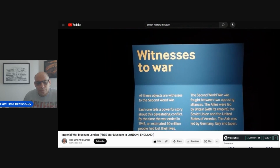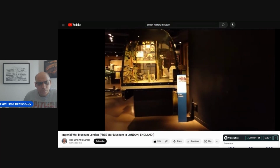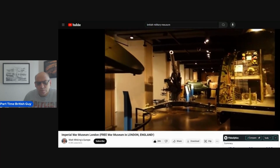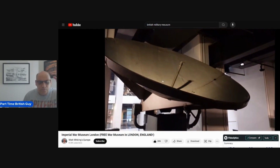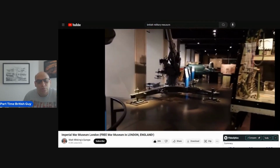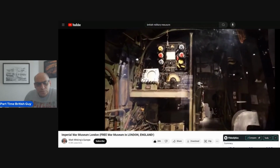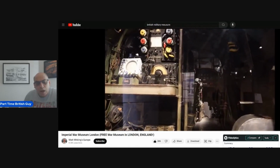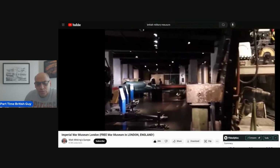I've left the Second World War section. I'm in the Witnesses to War now. All these different artifacts and objects that played a part in war. This is a captured German radar system. Wow. And then just here is the inside of a Lancaster bomber. That's the cockpit. Very, very useful in the Second World War, I think.